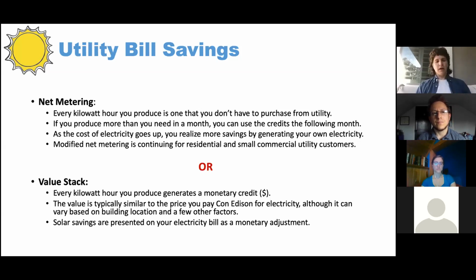Modified net metering is continuing for residential and small commercial. So that's just to point out that it's not available for all customers right now, but for some it will be continuing. And then the value stack.